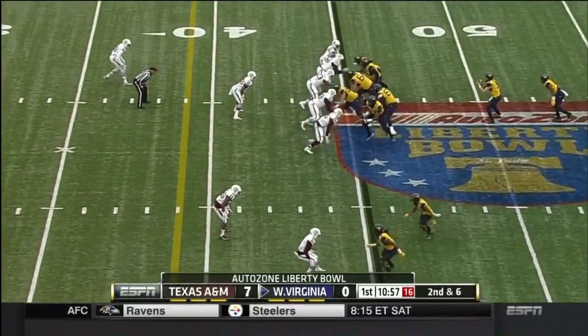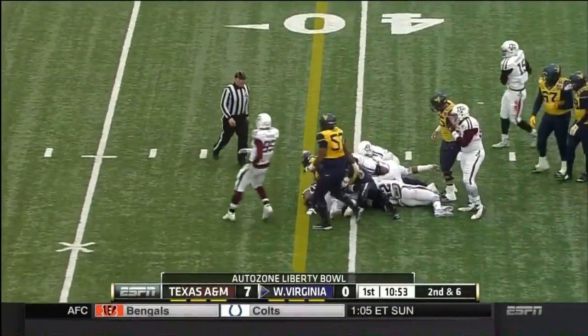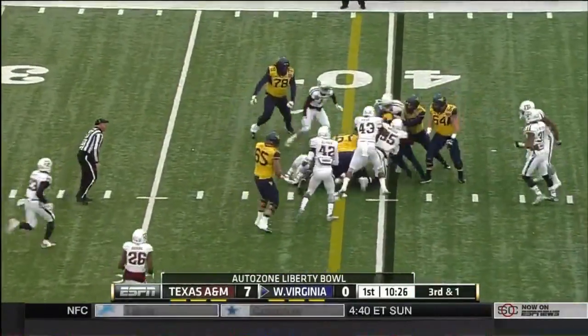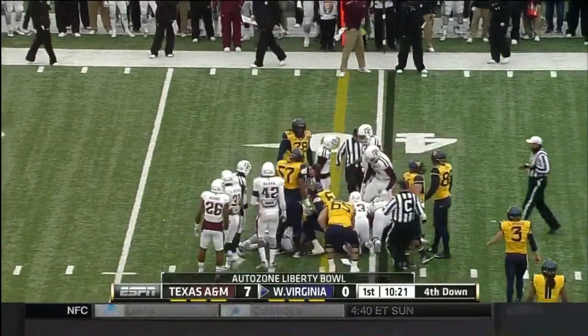2nd down and 6. Here's Shell. It's going to be out close to a 1st down. 3rd and very short. High snap. Howard gives it off to Shell again, and he has stood up. Good second effort there, but I think he is still short.